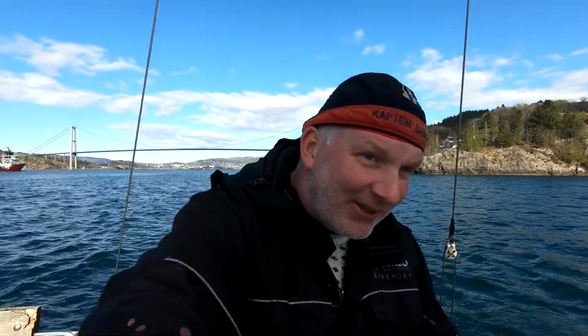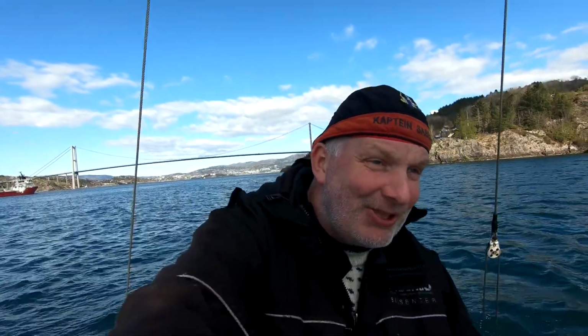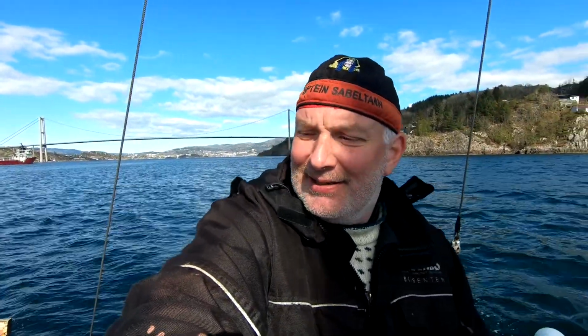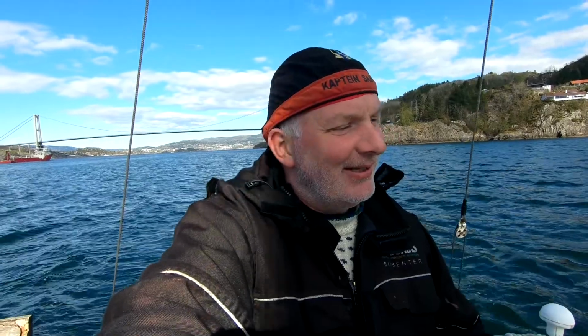I'm gonna cut the camera and focus on reaching the last bridge here, and we will see where we drop the anchor tonight. But yeah, it's gone really well. It's good winds. The boat sails amazingly now that the anti-fouling is brand new and the bottom is slick, so it's really nice. I don't know if I can say it was worth all of the trouble, but it helps.